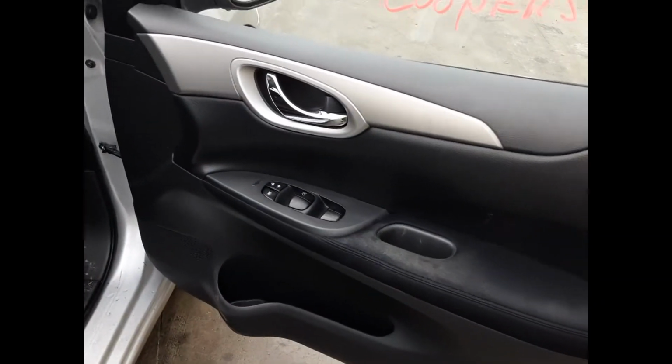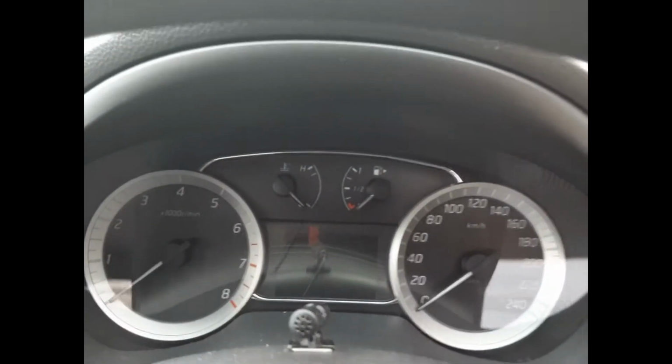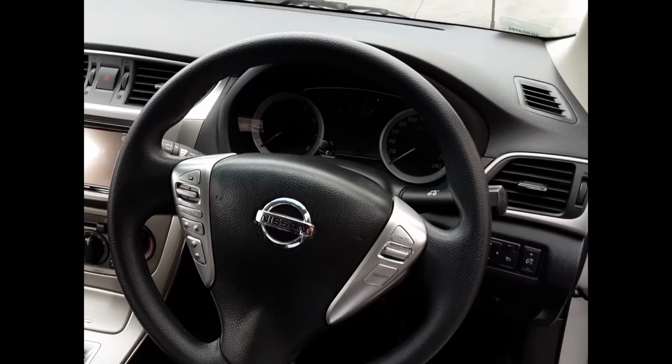We have the driver's side door trim, power window master switch. This vehicle is fitted with black cloth interior. Automatic type console, automatic gear shifter, heated controls, left sun visor, courtesy lamp, sunglass holder type, right sun visor, instrument cluster, and a tidy 3-spoke vinyl steering wheel with cruise and audio buttons.